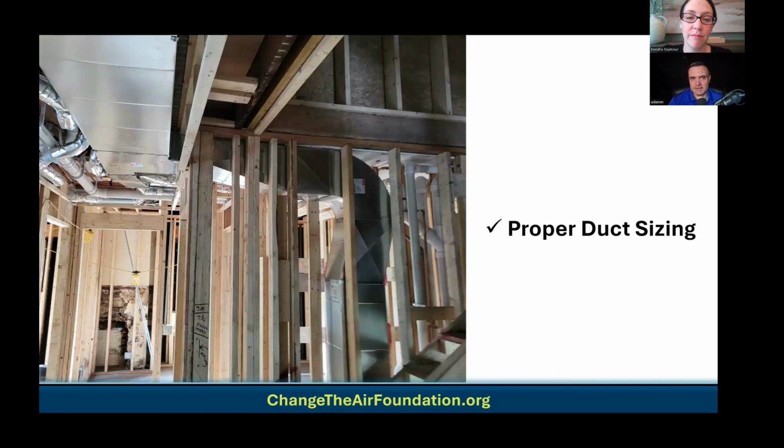So these are some of the things that you're going to have to pay attention to, and the contractor has to be really in tuned to. And not all contractors are created equal.